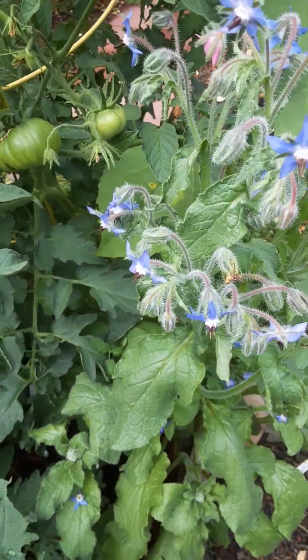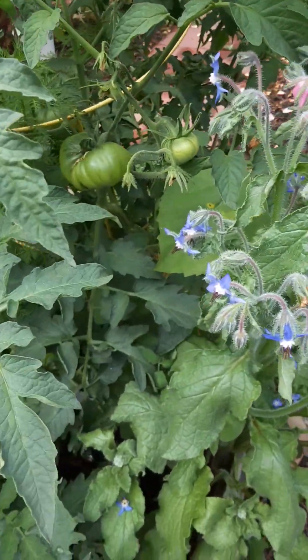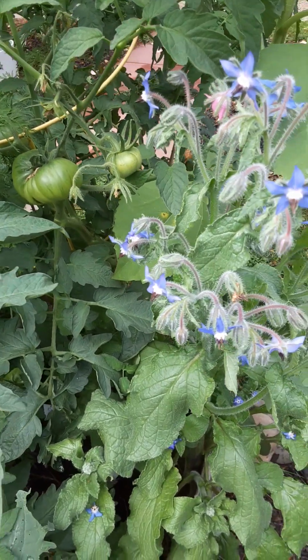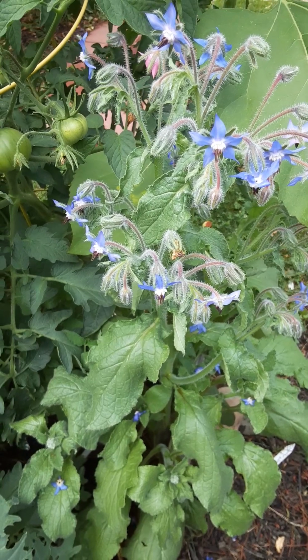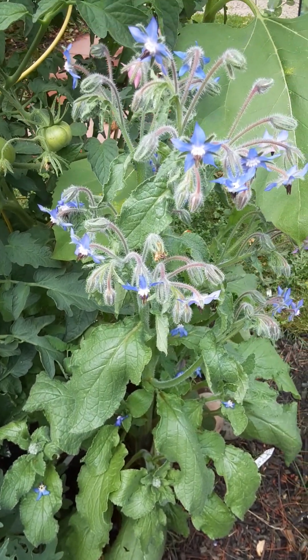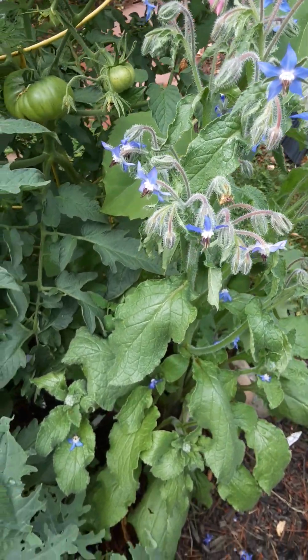And this is borage. And you can see, oh, he went away. There was a bee over here, but bees love borage. So this is a borage plant. Now, the thing with borage is you don't want to overwater it, because the roots in the plant will just rot, and then it'll just rot out and split apart. So I put it to the back here so that I would remember not to overwater it.